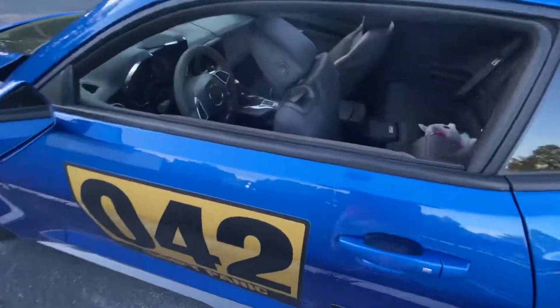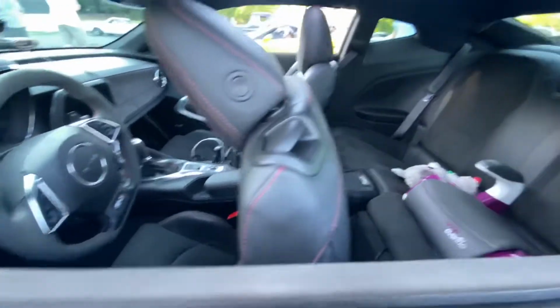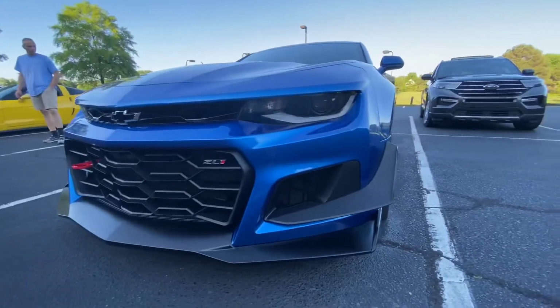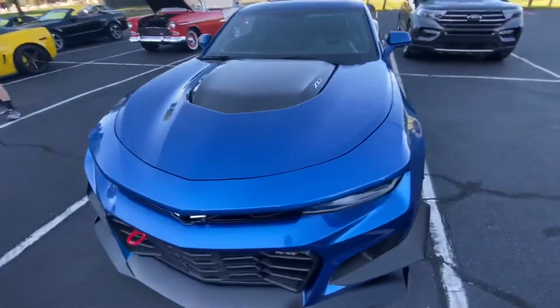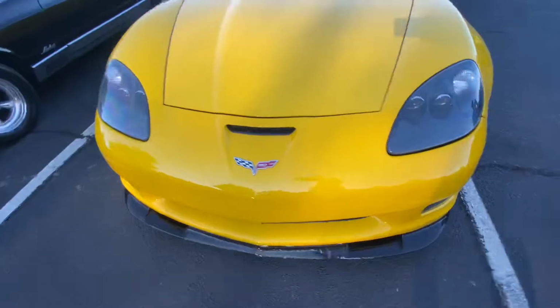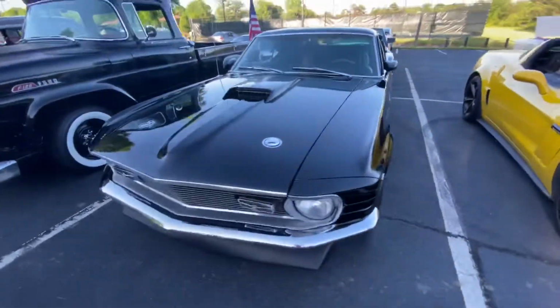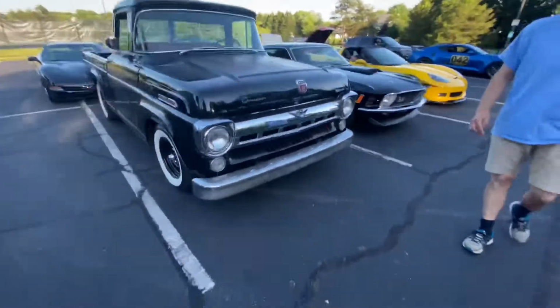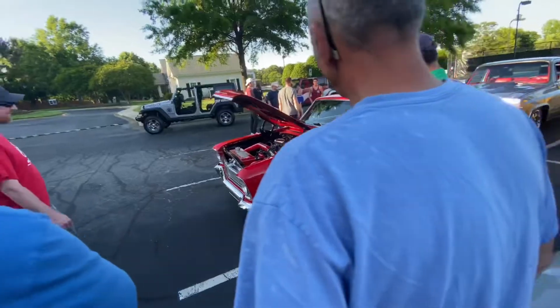This is interesting. Looks just like the interior of our car. It's just crazy. Wow. This 1LE is in a beautiful color, with the matte carbon roof panel on it too. Nice C6. I got a Mustang Boss. Got an old Ford. Looks like a Ford F-100. Ooh, what is this?